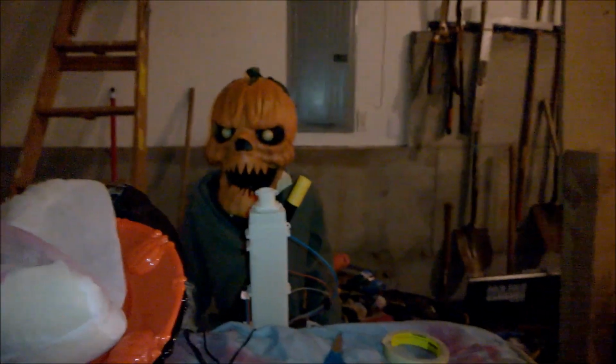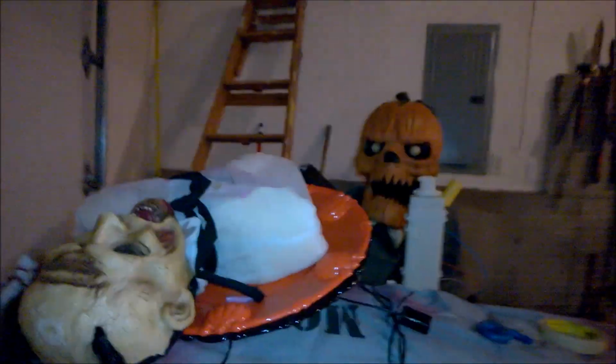Here's my Bloody Bag of Jokes. I think he still works. I haven't tested him since Halloween. There's my Pumpkin Nester. He no longer rocks back and forth, but his mouth still moves, and his eyes light up. His sound sensor doesn't work, so I'll have to get a universal step pad for him to actually go off on Halloween night.